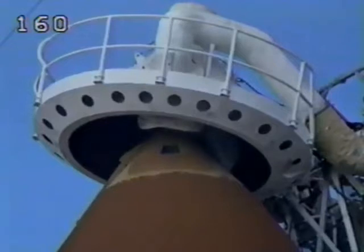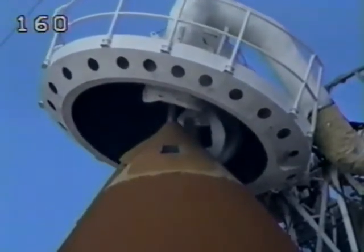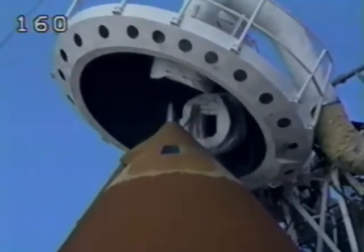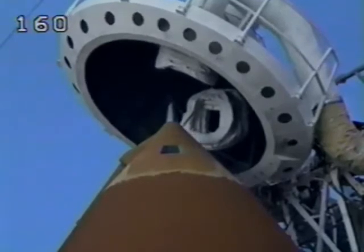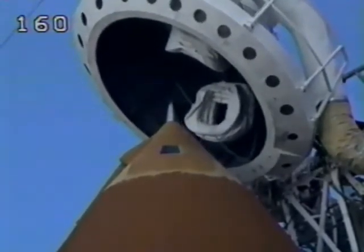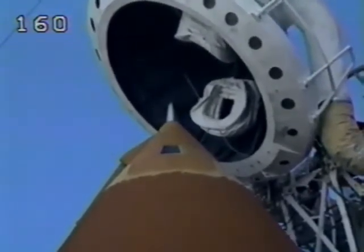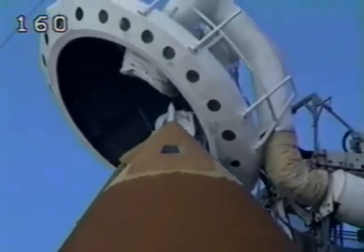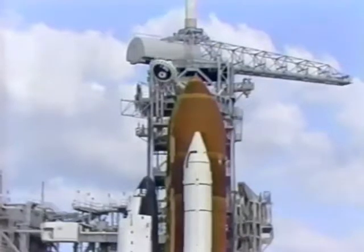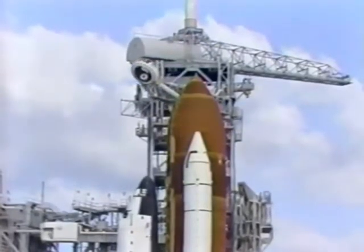Standing by now, here is the retraction of the gaseous oxygen vent hood. The gimbaling of the main engines is complete and the aero surfaces have been verified that they are positioned for launch. The external tank now is reported to be at flight pressure. OTC 212, close and lock your visors and initiate your O2 flow, and you all have a good trip.